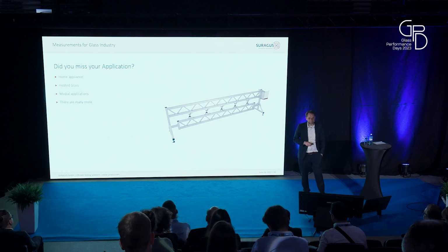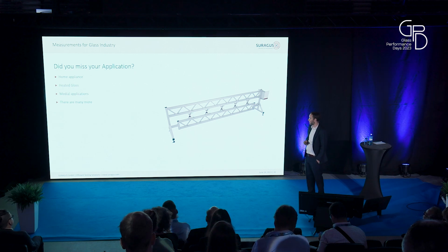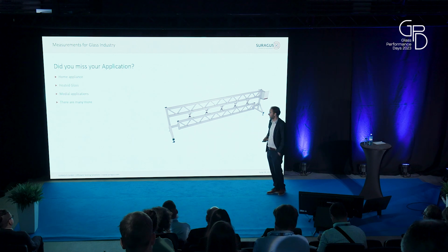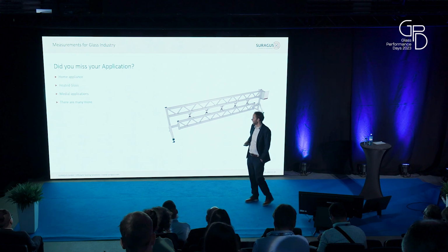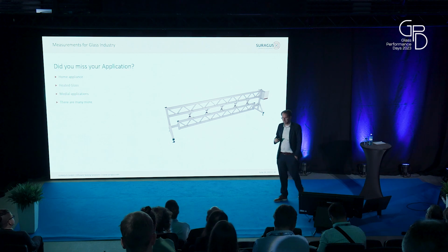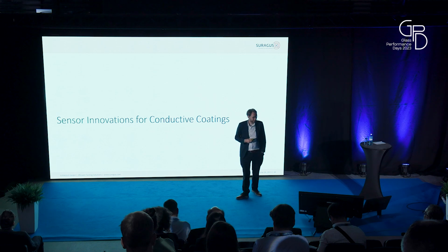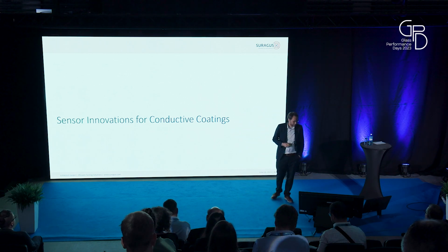I guess I missed some of the applications because there are many more. We also work with heated glass. This is an application, home appliance. There are medical applications, and there are many, many more. And sometimes we are looking for more of these applications. So if you have some ideas or some requests for working with conductive films, then please approach us.